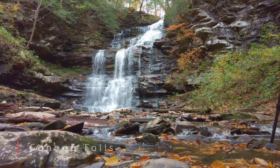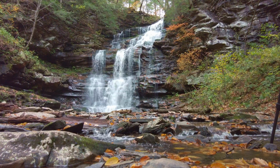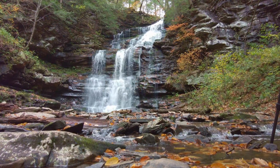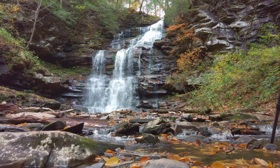Arriving at the base of Ganoga Falls, there were already several other photographers actively shooting, so I stopped for a quick drink and surveyed the scene. To me, there are several issues to bear in mind here.